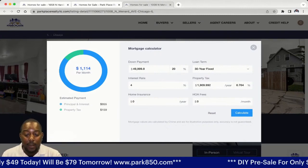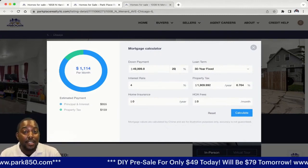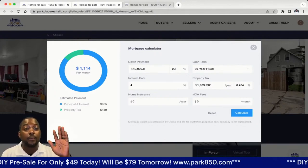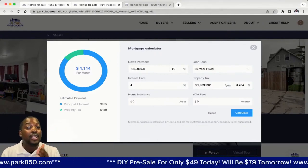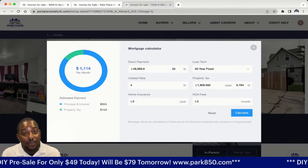Okay, so now let's talk about what we're missing. Number one, that number's like that because you put down 20%. Raise your hand if you want to put down 20%. Would you rather put down 20% or 3.5%? Now, I'm not saying it doesn't make sense either way, but it's really up to you. It's your money. But I'm gonna be honest. I'm probably gonna go with 3.5% down.